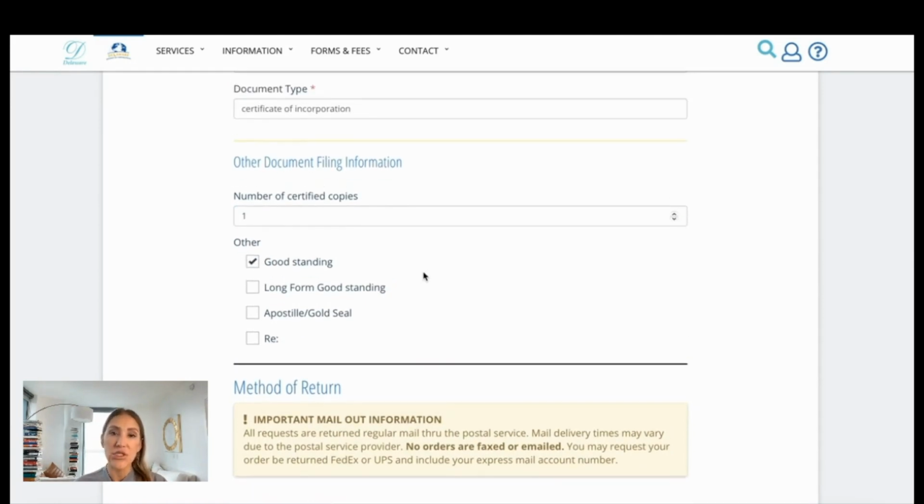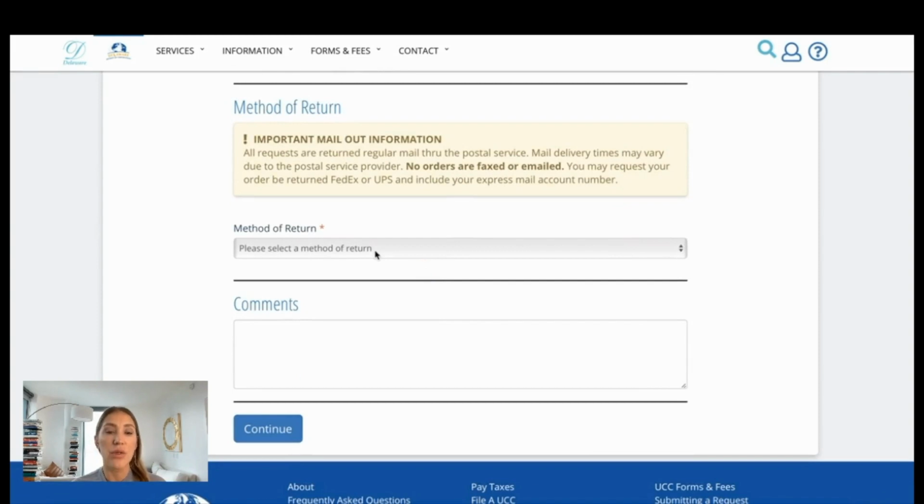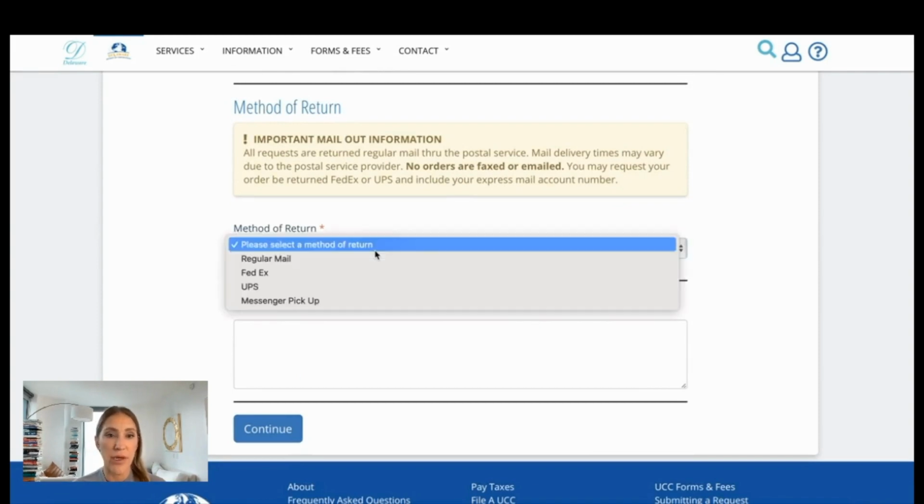So you will get, in addition to the stamped copy of the certificate of incorporation, a certificate of good standing, which certifies that you have a Delaware corporation which is in good standing with the Delaware Secretary of State. Good standing means everything is good. You paid everything that you needed to pay. You legally exist in the state of Delaware.